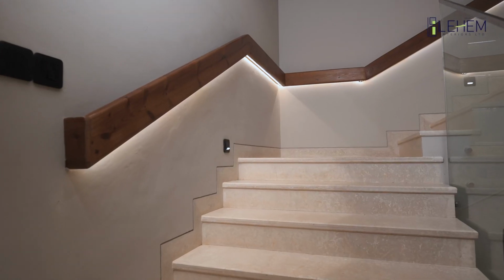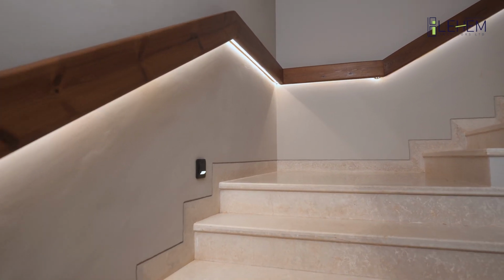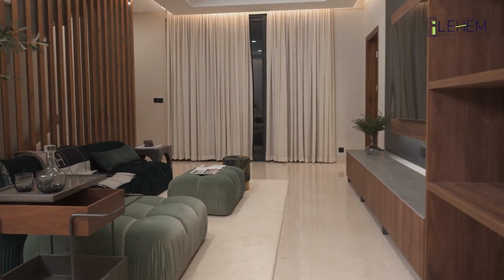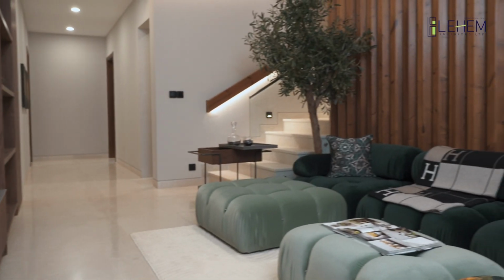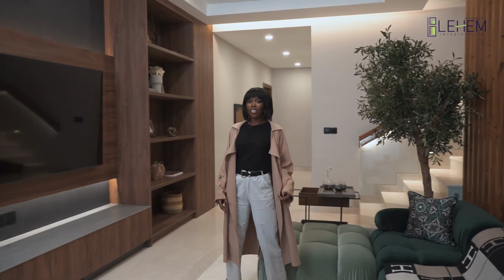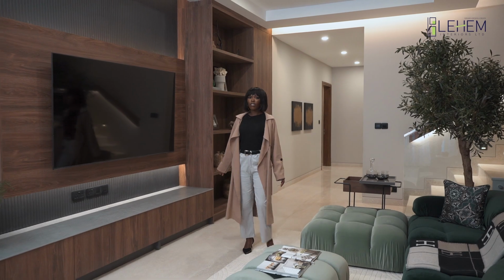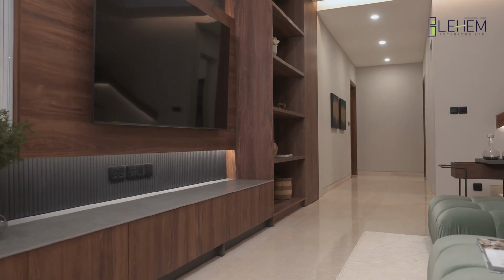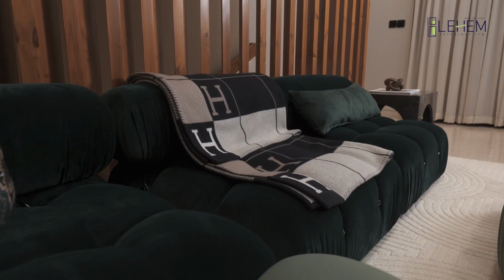Before heading up the stairs, we can't go without mentioning the stair detail. We are at the first floor's family lounge. We introduced the slats finish to create privacy in the space. We also incorporated wood finish on the TV wall and the shelvings. To add a bit of color to the space, we used green furniture pieces.